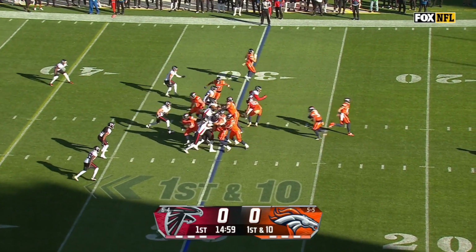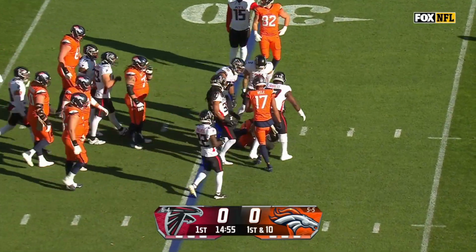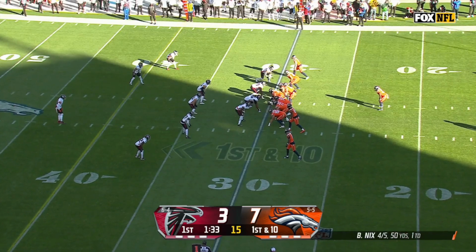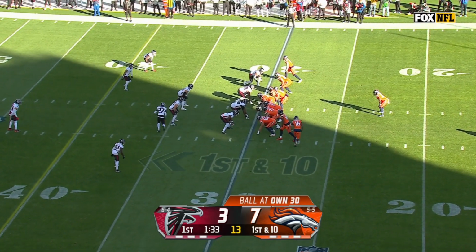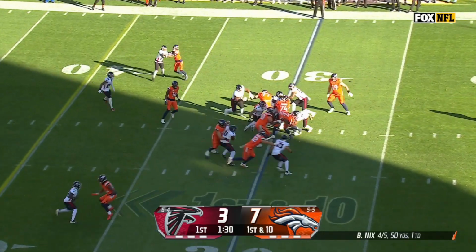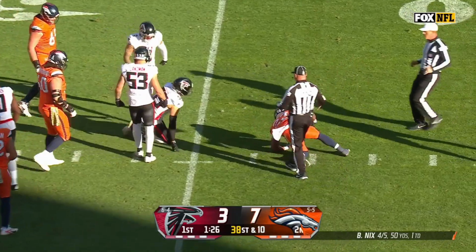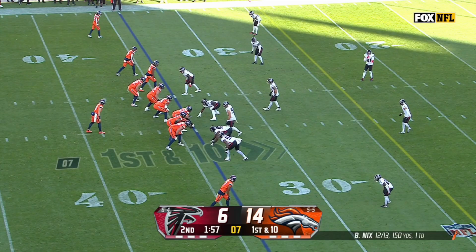Motion from Nate Atkins, and on first down, the handoff up the middle, and not much running room for Javonte Williams. Kaden is a laundry list of names on that defensive side for Atlanta coming into this week. On first down, nothing doing for Estime on his first carry of the afternoon.